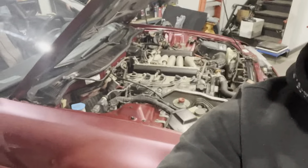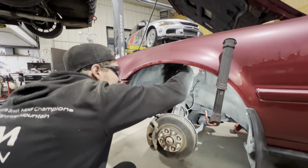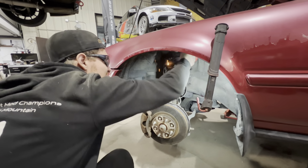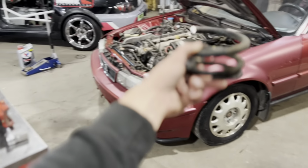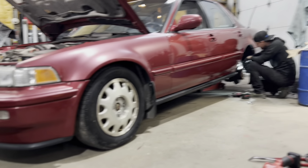Now I'm doing the battery. Fresh battery. The legend. Except it's a Vigor. And oil change and what? Finish cutting springs? No, oil change and oil filter. How much spring have we cut? Oh, that's fuel line. Spring, there we go. All right, we are this much lower, which is literally so good.